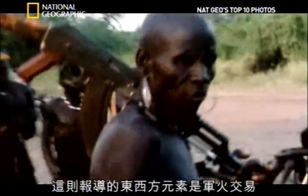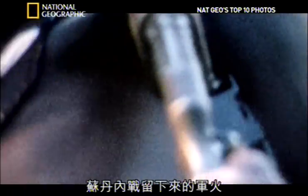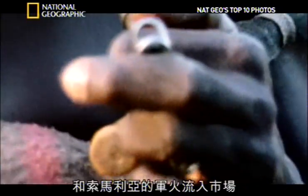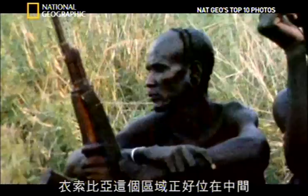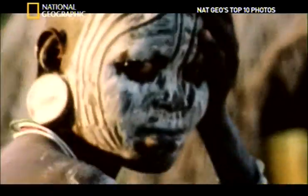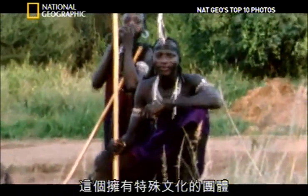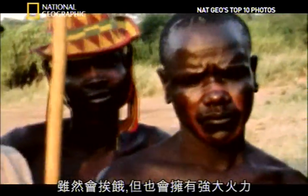The east-west component of the story is that there's an arms trade. There's arms coming out of the former civil war in Sudan, there's arms coming from Somalia, and this area in Ethiopia is right in the middle. This group of culturally distinct individuals will be starving and heavily armed in about 3 years.